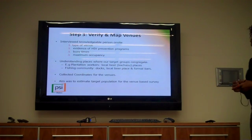Okay, now moving on to step 3. That was about step 2. Step 3 was about verifying and mapping out the venues. Our output in step 2 was just a list of venues, so now it was time to go out and actually verify those venues.